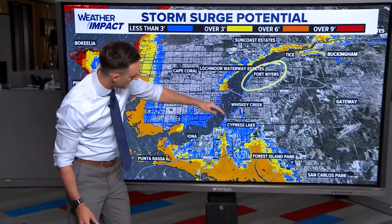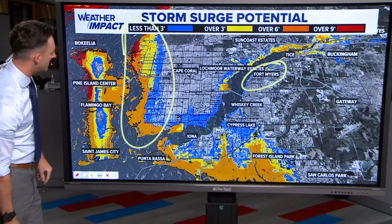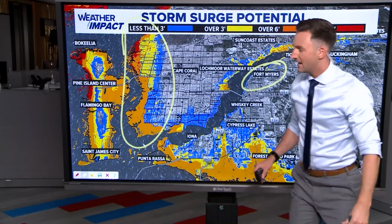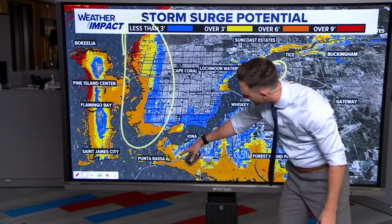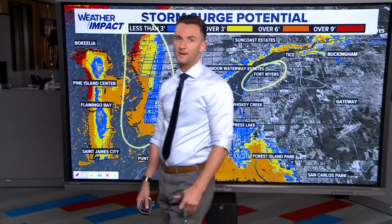But it does look like the worst of this will be as you get closer to the Gulf of Mexico. Again, west side of Cape Coral, getting out towards Pine Island. Getting out towards Pine Island, that's where we're going to see some of the worst of this. And then down towards the Iona-McGregor neighborhoods is where you're going to see some of this, out towards Punta Rassa. Big time storm surge for these areas.